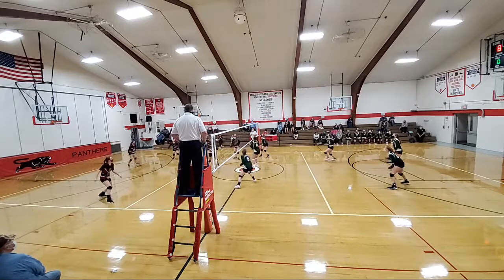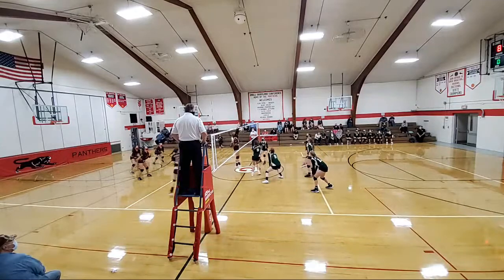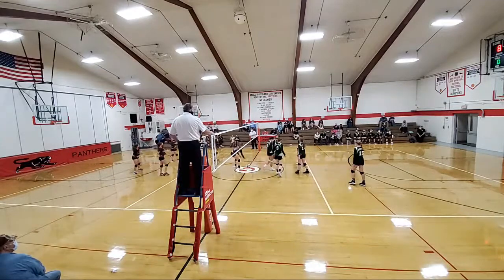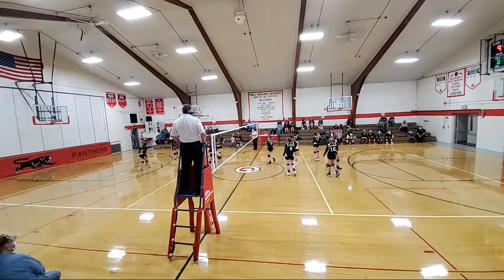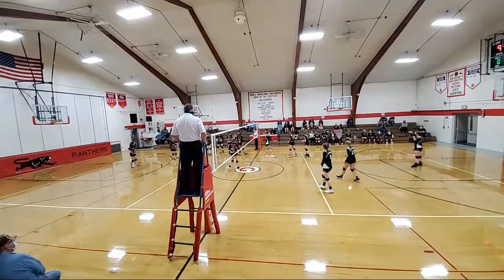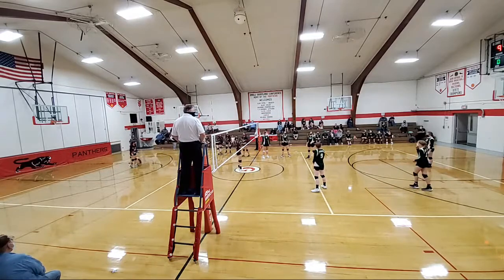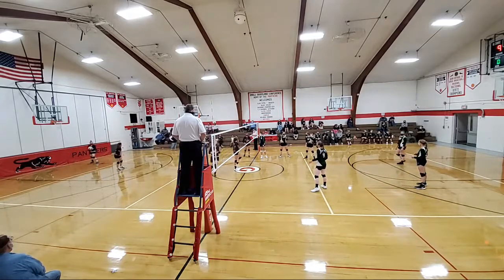Nelner serve is over, received by 3. Free ball for the Lancers, set by Milky. Spike from Falkenberg. Does not go over, 16-9. Lancers lead by 7. 14 will come in for 15, 8 will come in for 11. And number 14 will begin serving for Gilmanton.